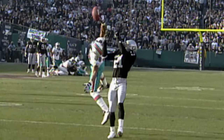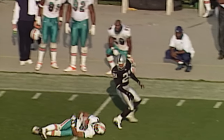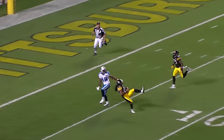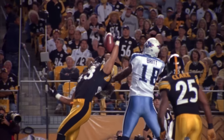Caught. Oh, what a catch by Aronde Gadsden inside the 40-yard line. Here's Collins back to pass again. Going deep downfield and grabbing it. What an interception, one-handed by Troy Polamalu.